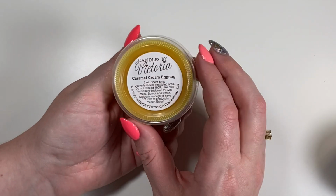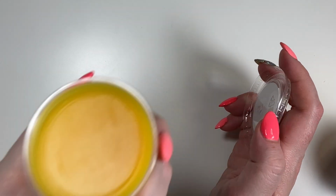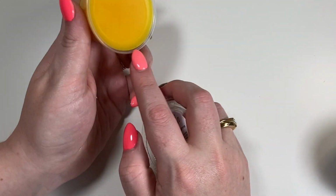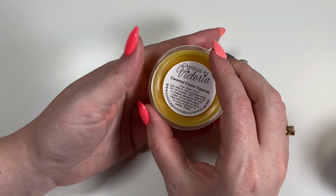And then we have caramel cream eggnog. Again, it has that caramelly note, and you get the eggnog. The eggnog is still very present in this one, which is super nice. Super excited to warm this and see what the house smells like when we do that one.